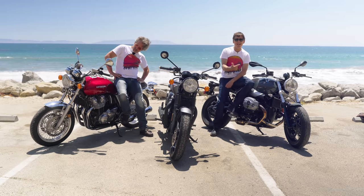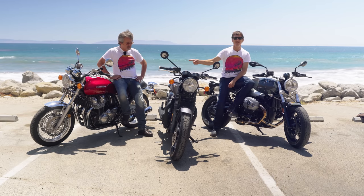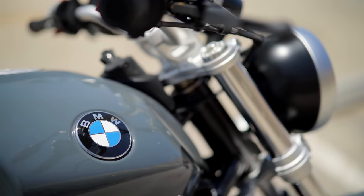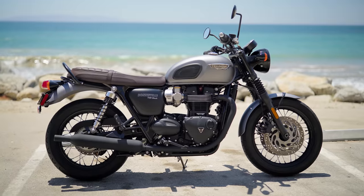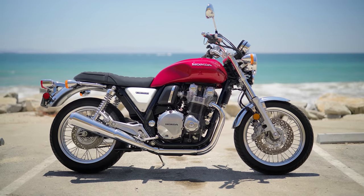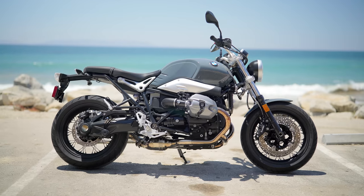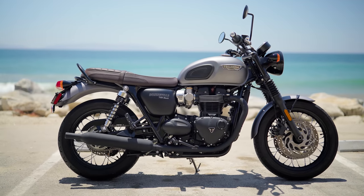This bike has roots to 1923, this one to 1959, that one to 1969, but it's 2017. It's time for a retro Roadster revisited shootout. A couple years ago, we took out the first R9T and the first CB1100. Now we've got a CB1100EX and an R9T Pure, and of course the new Triumph T120 Bonneville into the mix.